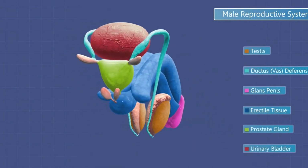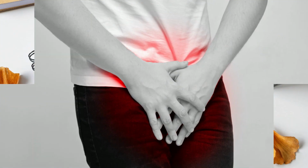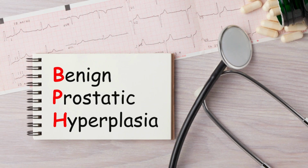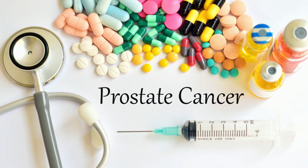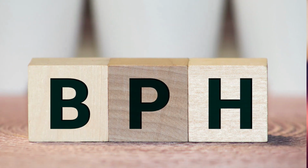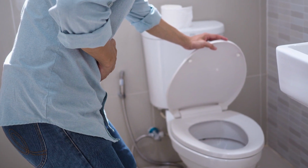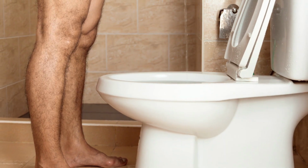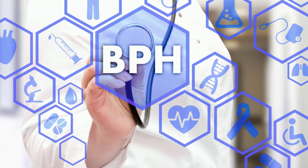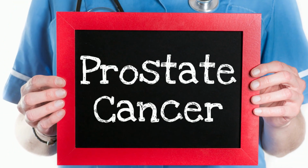Enlargement of the prostate gland, or benign prostatic hyperplasia, is known to become more common in men as they age, especially after their 40s. Although BPH is not directly linked to prostate cancer, experts have observed that prostate cancer and BPH do have similar symptoms, such as the frequent need to urinate, difficulty in starting urination, and dribbling after urination, etc. But if left untreated, BPH can lead to urinary tract infections and a higher risk of prostate cancer.